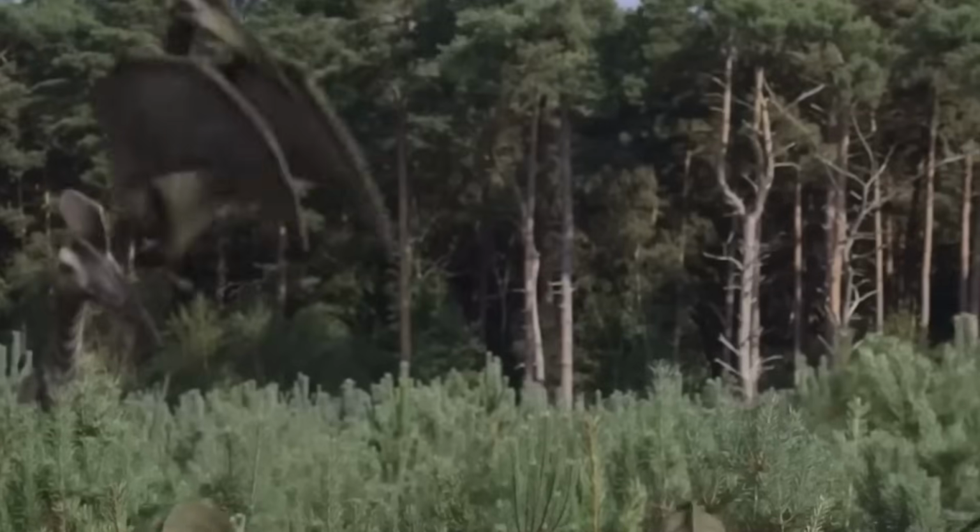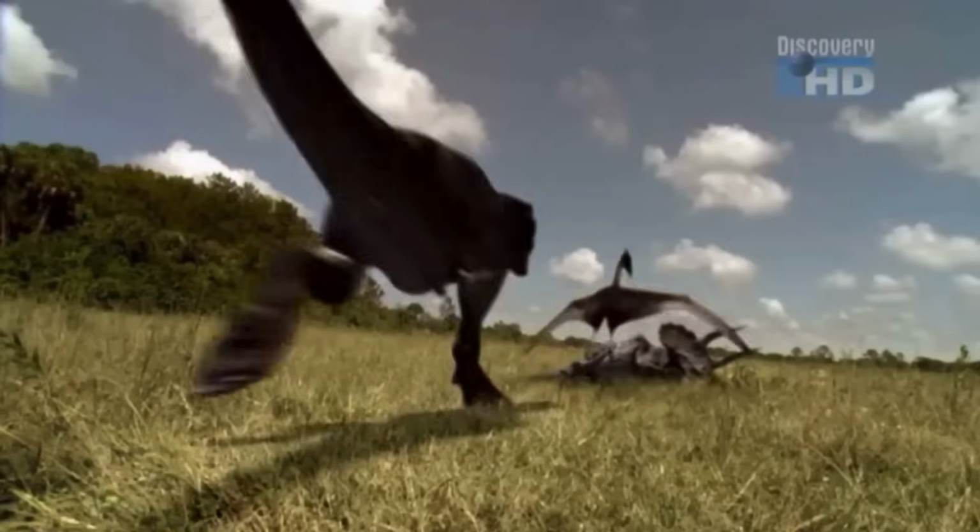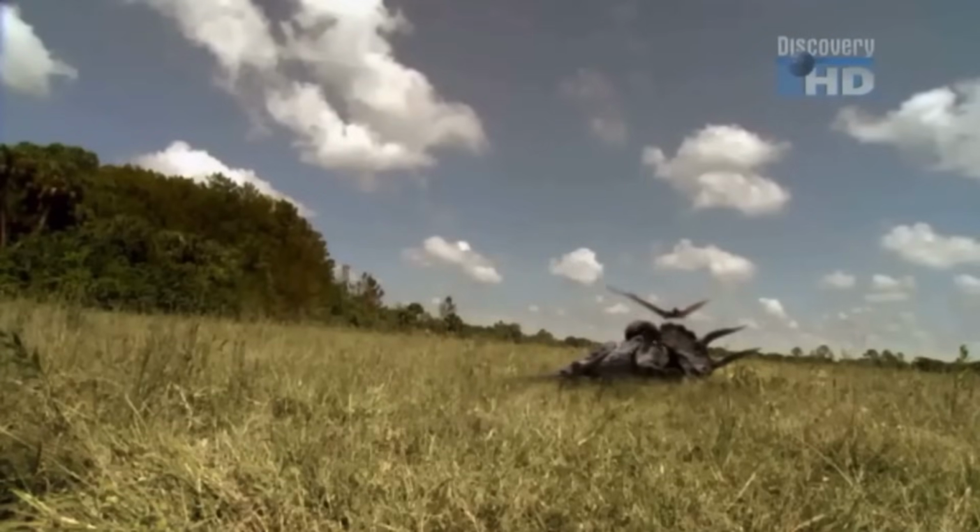It was shown off in Prehistoric Planet too, though they did show Hatzegopteryx doing it, but the same would apply to Q, because those two are relatively the same height. And it definitely wouldn't have been reliant on something like that. It was hefty enough that it could go after its own relatively smaller prey. And something that we will commonly see is when a Quetzalcoatlus, Q, is eating something, it gets chased off by a T. rex or something like that. I'm going to say a little bit more about that later in the video, but that's going to be a common theme.